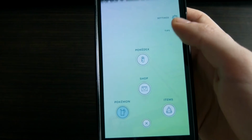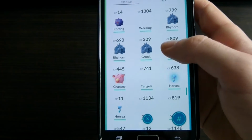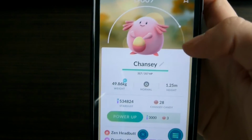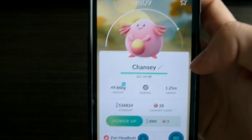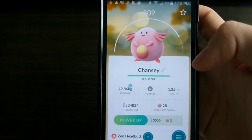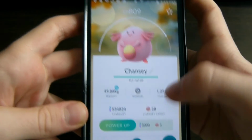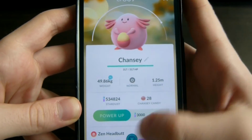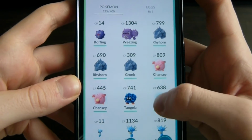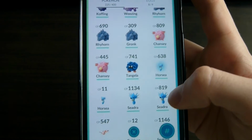If you caught any Chansey in this event, Chansey's CP is not very high. Where's Chansey? Right here. Chansey's CP is not super high. This is like a level 24 or so Chansey, 25 maybe, I don't know. But its CP will almost triple when it becomes a Blissey. A maxed out Chansey I think has maybe 1200 CP, and a maxed out Blissey has like 3000. So Blissey is going to be really strong because it's super tanky. If you get a good Blissey moveset, that'll be really, really strong. Again, these are things you might want to pay extra attention to and hunt if you play over the next few days.